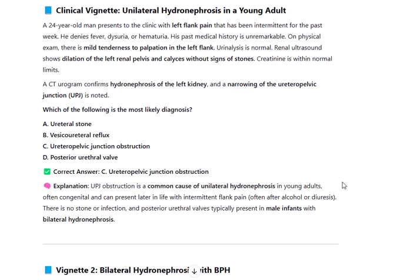Which of the following is the most likely diagnosis? A. Ureteral stone. B. Vesicoureteral reflux. C. Ureteropelvic junction obstruction. D. Posterior urethral valve. Correct answer, C.